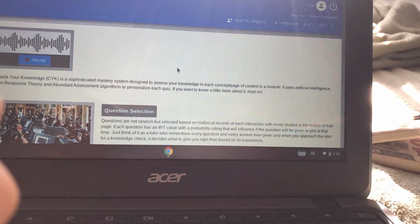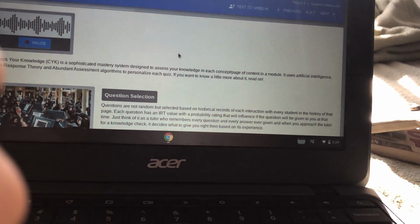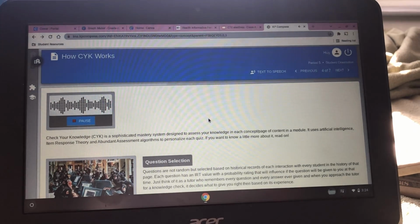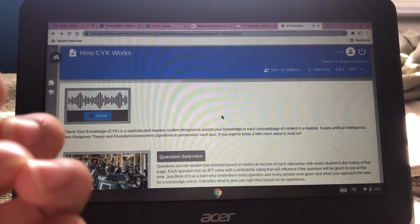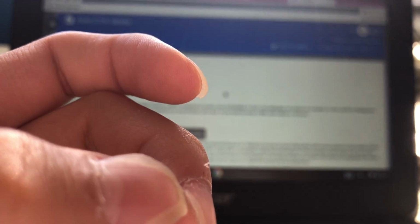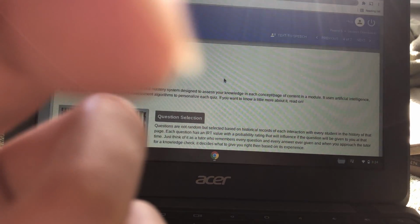Smarter over time. As more people engage with the KP Digital Tutor, the smarter it will become. Eventually, it will know what pages you will most likely need to learn to get the best out of your education, but that's many years to come.